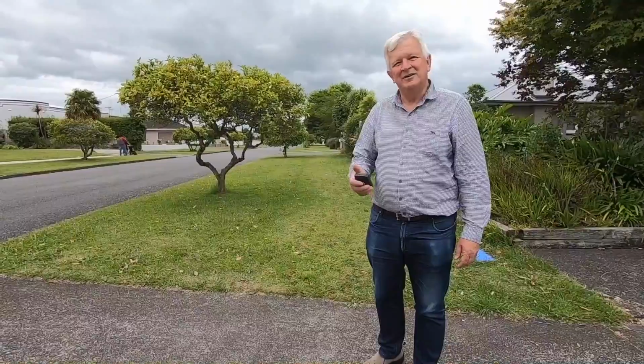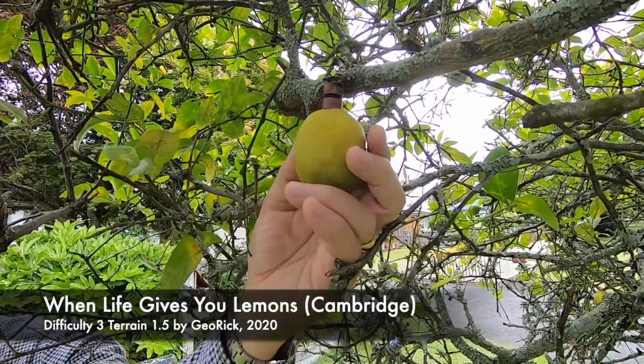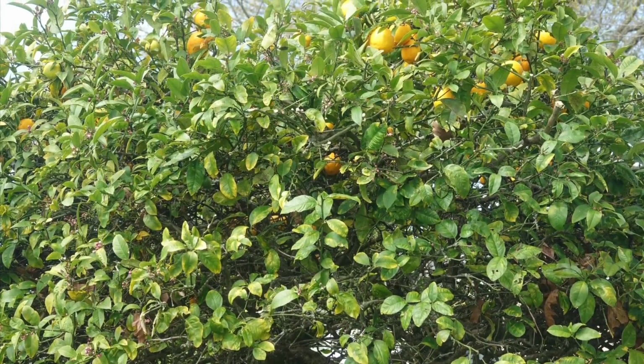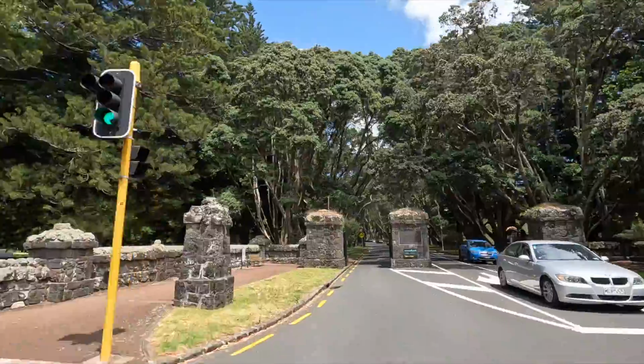Yeah, and we're in Cornwall Park beside a wonderful old oak tree. We're going to hide it here. We have experience hiding caches in trees. We have a fake lemon on a lemon tree in Cambridge. It's a difficulty 3 when there are many lemons on the tree, and a 1.5 when they've all been picked. Let's head into Cornwall Park to hide the little acorn.